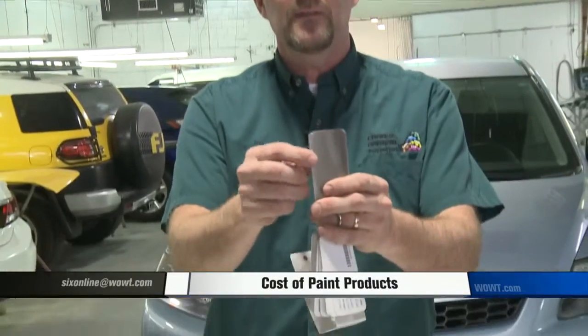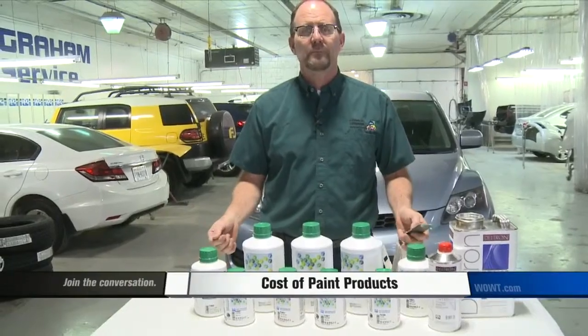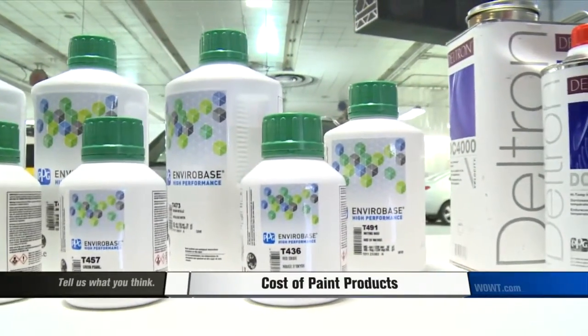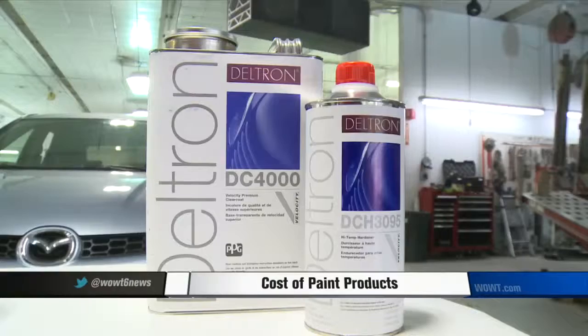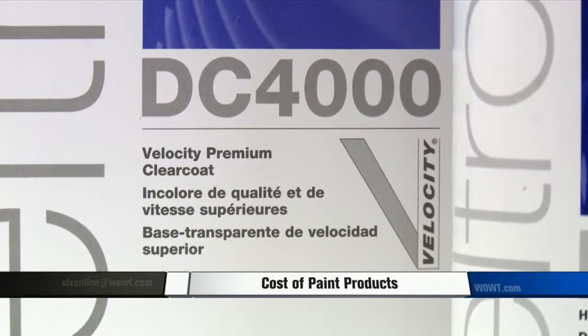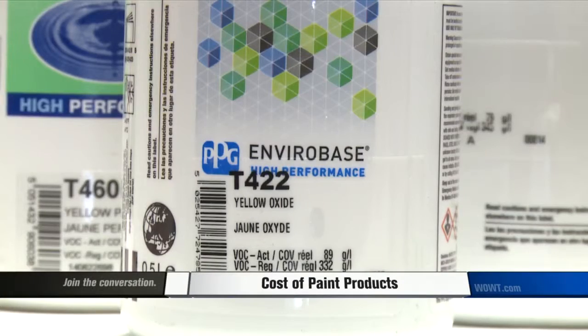Let's take a look at some of the toners that are required to be mixed together to make a particular color. In this case, it's this color code right here, and these are the toners that we're going to use. While you don't use the entire bottle when you're mixing these toners, it does add up pretty quickly. The cost of all these bottles of toners is over $1,200. Add to that the cost of the final clear coat, which can be over $350 per gallon, and you can see that the cost of paint products are very expensive these days.